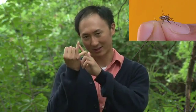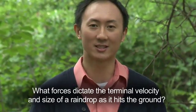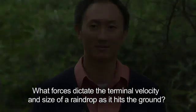Like any good scientist, let's start with a hypothesis. Let's see what the two opponents are. A mosquito is about a centimeter in size, about the size of your pinky nail, and it weighs a very small amount, only 1 milligram. In comparison, how big and how fast is a raindrop? What forces are involved? See if you can talk to your neighbor and talk to your teacher and write down what forces dictate the terminal velocity and size of a raindrop as it hits the ground.